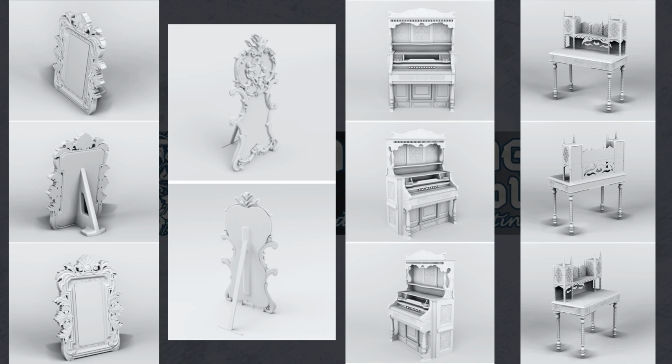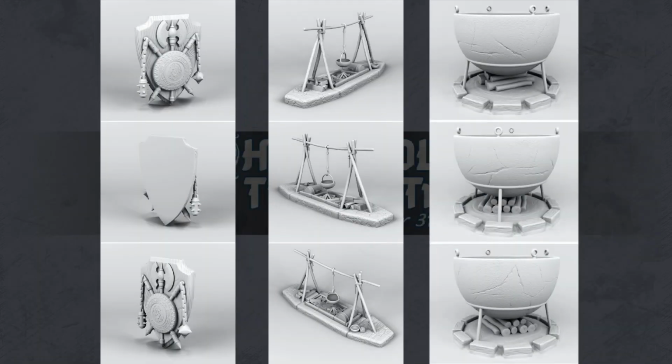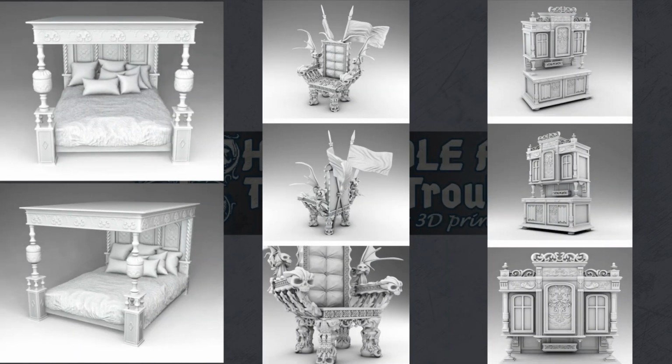You can get this set plus previous sets, and commercial licenses for both those options. Stretch goals include a Princess Dream Bed and a Night Lord's Throne. The campaign ends on December 23rd, with rewards expected in January.